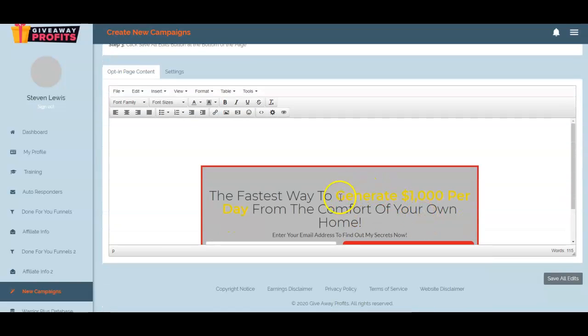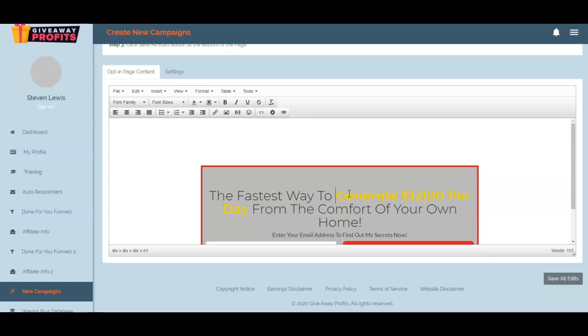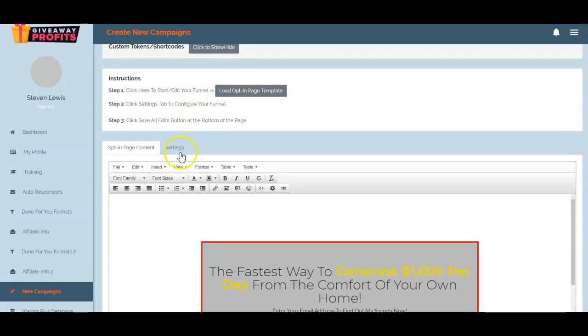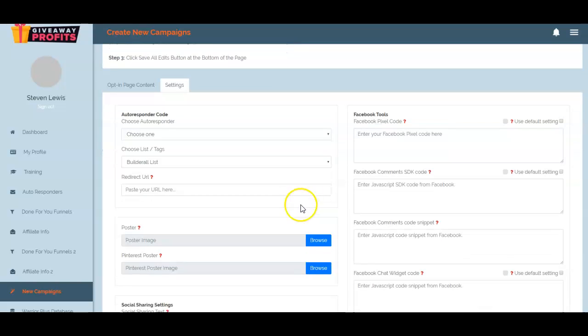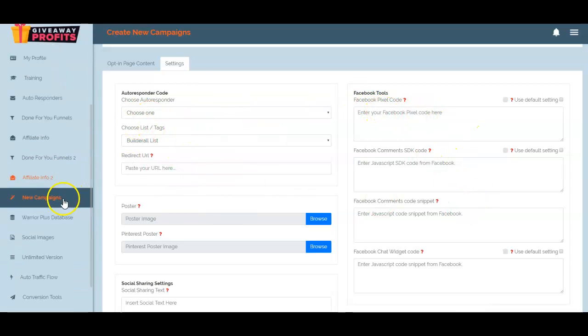As you see, it's right there, and then you can come down here and edit whatever you want to put there. You can upload images, emojis, HTML, pretty much whatever you want to do there. It's also got the settings over here where, just like I showed you before, you can integrate it with your autoresponder, put your Facebook pixel codes and all that kind of stuff in there.